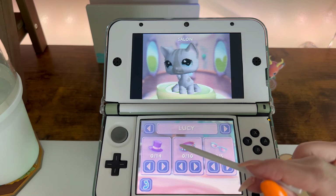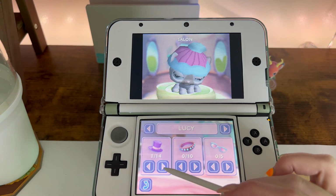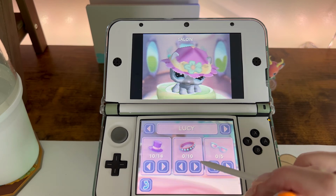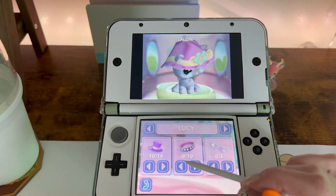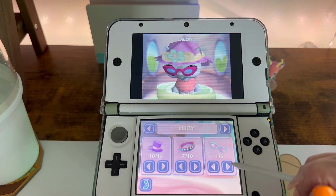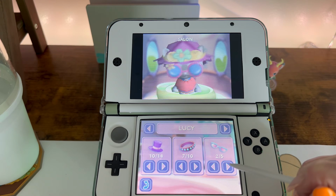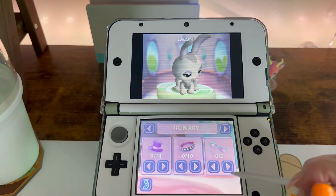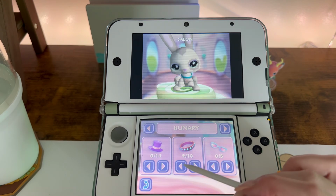And Lucy, I'm just feeling like Lucy would be kind of this cute little cat, you know, maybe having a picnic. So we're gonna give her this hat and probably a nice little bib like that. Oh yeah, and those sunglasses. Alright, and then Benary, I'm just thinking something a little preppy, like this and that.